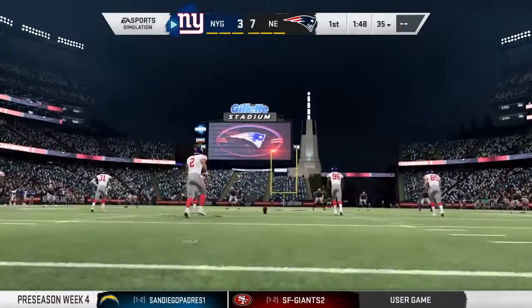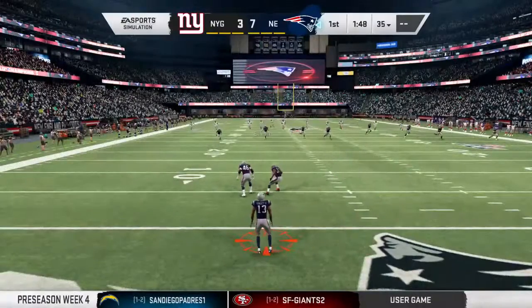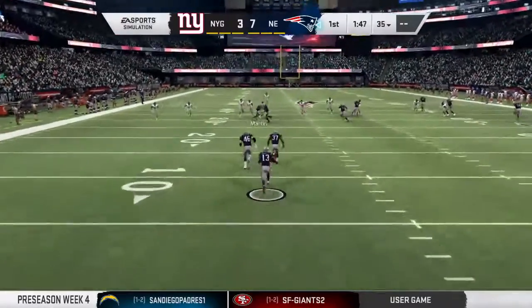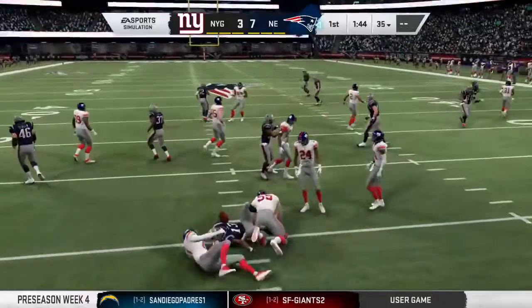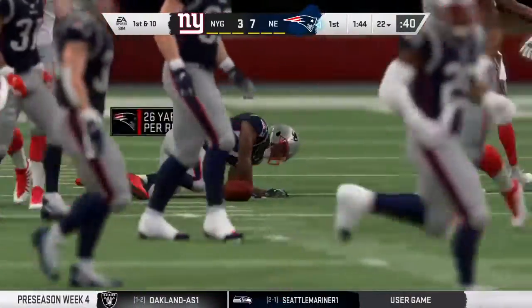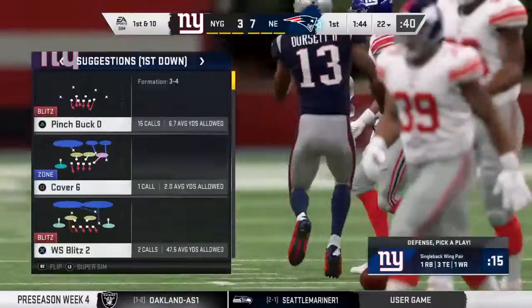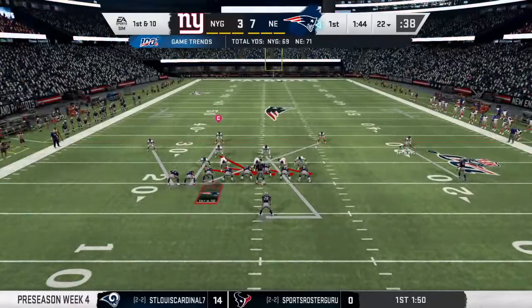After the field goal, here's Rosas to kick it away. Fielded about a yard deep, and he'll take this up past the 20 and down at the 22-yard line. New England with a first down as they begin the drive.